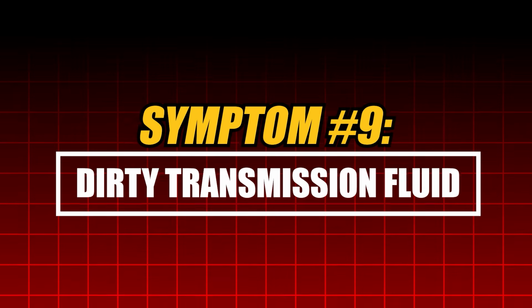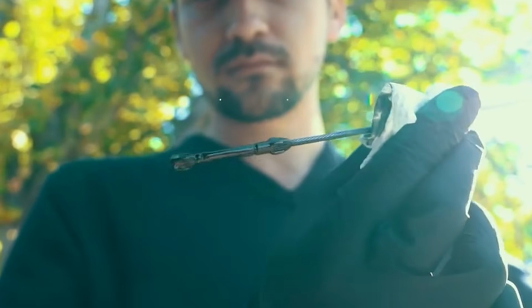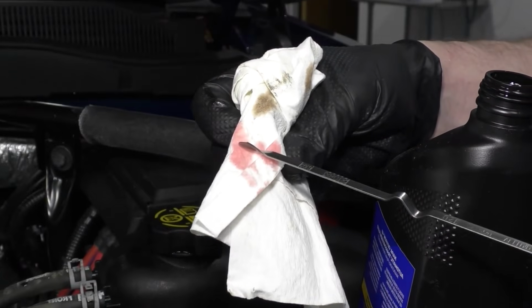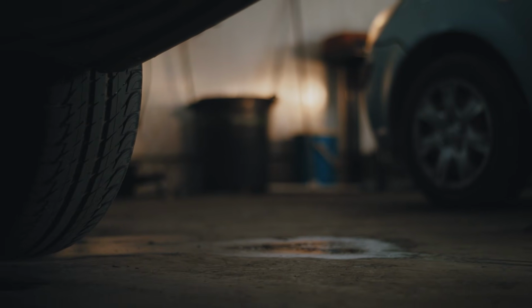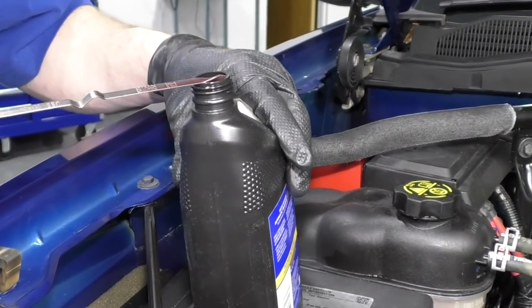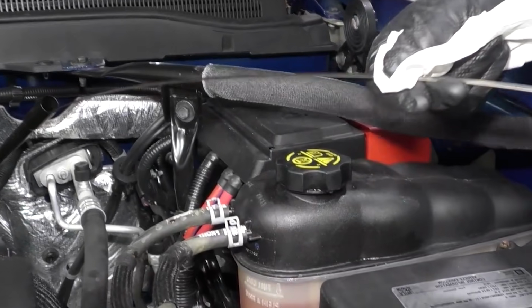Symptom 9. Dirty transmission fluid. Pop the hood, pull the dipstick, and instead of clean red fluid, there it is. Dark, brown, and burnt. Transmission fluid is your car's lifeblood, and when it looks like that, something's wrong. A failing torque converter can cause this by breaking down internally, releasing tiny bits of clutch material and debris into the system. This dirty fluid can't do its job. It loses pressure, can't cool or lubricate properly, and starts spreading damage through the whole transmission. What starts as a small issue inside the converter can quickly snowball into a major repair. That's why checking your fluid isn't just maintenance, it's early warning. And if it's already dirty, bigger problems may already be in motion.